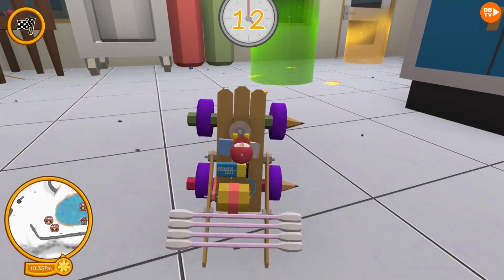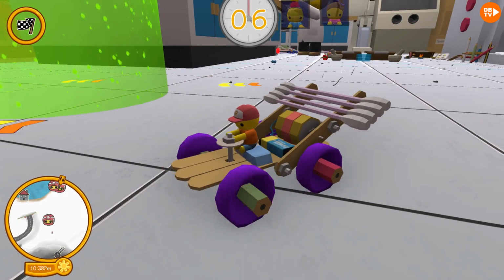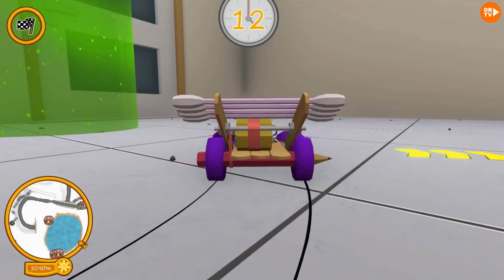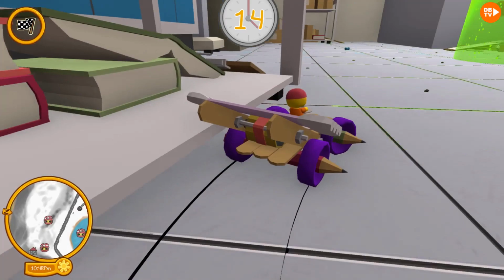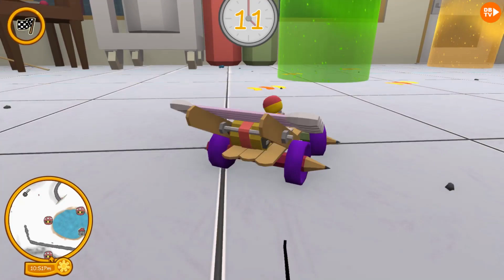My car almost stuck. Wait, you're stuck? Yeah. I'm stuck. I lost it. No. Just go around here a couple of times. Okay, that's pretty cool. But I can't believe it shrunk us. Yeah.